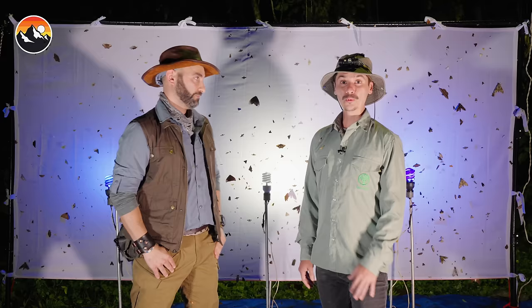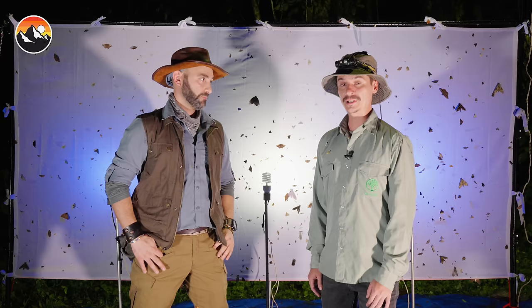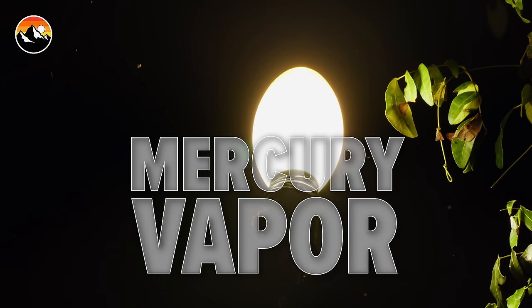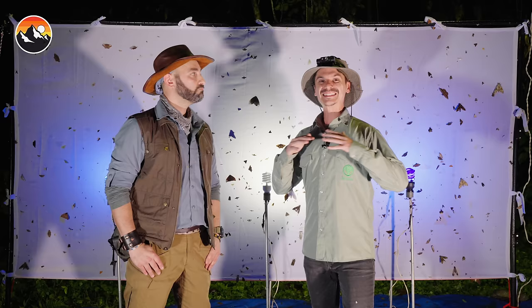Yeah, totally. We have a really incredible light trap that uses three different types of light bulbs to interfere with the navigation of the insects. So we have the UV, the white light, and the mercury vapor to attract thousands of insects that we have in this rainforest.